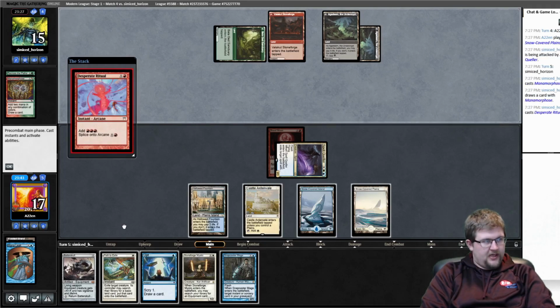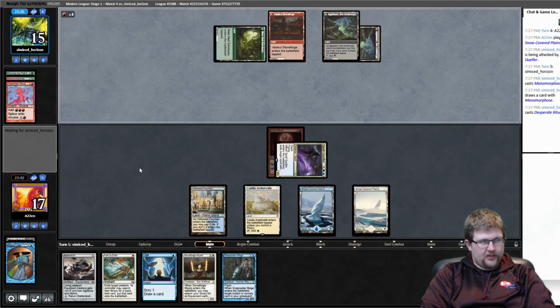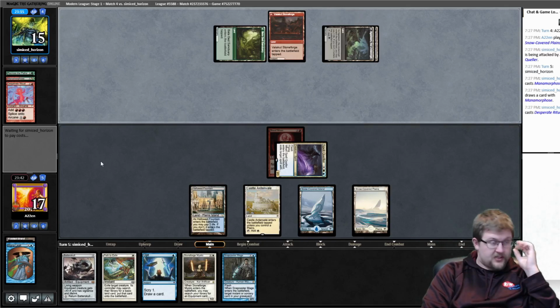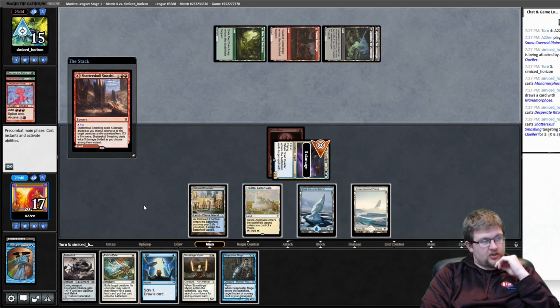I would like to not have to snap Mana Leak here, but it looks like I'm going to have to do that. Especially if they're going to Desperate Ritual. I don't think this deck plays Empty the Warrens as far as like Shatter Skull Smashing. Well, now I have to decide if I care, because this Blood Moon really isn't that big a deal for me right now. I have one of each basic.